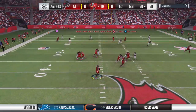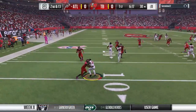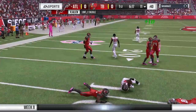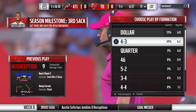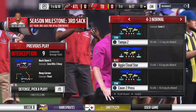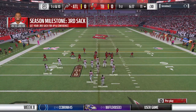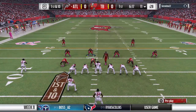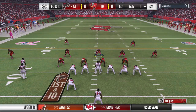Now Jameis on 2nd down. But when this ball's tipped and intercepted, Ricardo Allen gets the football back. Certainly not how they envisioned ending their opening drive here in the first quarter. Too many ones in this play. First quarter, first drive, first interception thrown. And that last one, that hurts. And he motions the wide receiver.